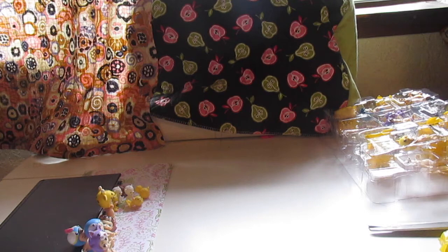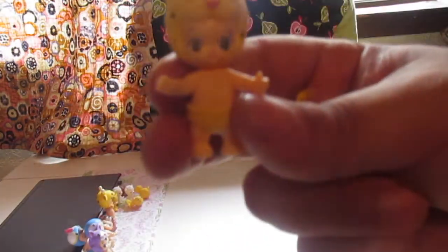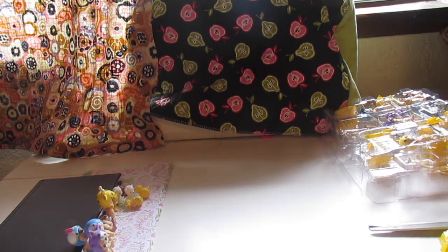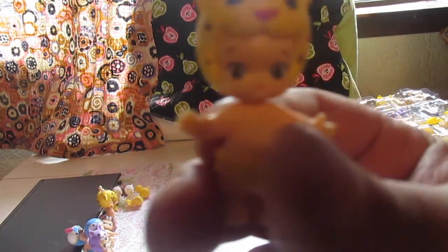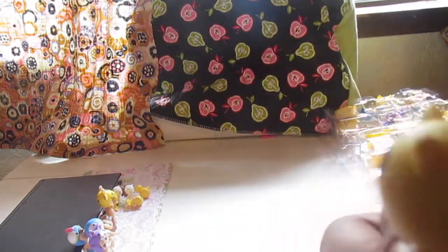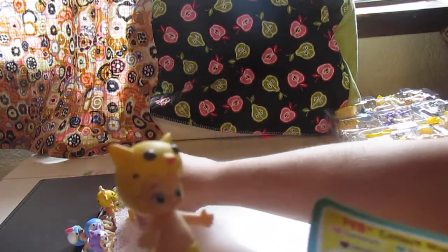Oh, which one's this one? This one looks like a leopard. It almost looks like a leopard. Oh my gosh, it is Lippy. It's Lippy. Ultra rare Lippy. And you know what that means? We have another rat. Oh my gosh.